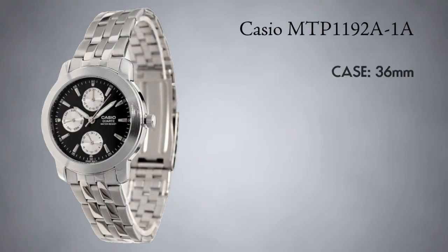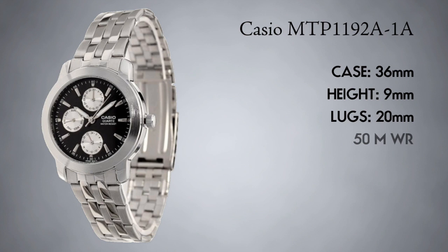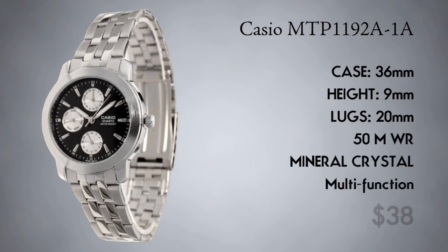But let's start with our bronze recommendation this month. So it always has to be $60 or less. This month is coming in at significantly less than that, and you can pick up this Casio MTP1192A for $38. Now the thing that is most striking about this particular watch is its size. This is a 36mm diameter watch, 9mm thick, and 20mm lug width.